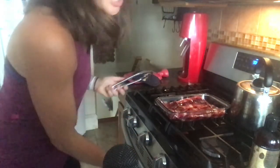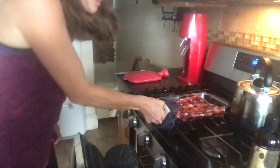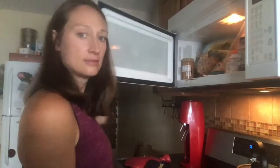You could potentially do this in the microwave. I don't really use my microwave as a microwave. We use it for storage. So it's probably faster and more efficient in the microwave, but we use ours for snacks because I don't really like using a microwave. So I'll be back once that's soaked.